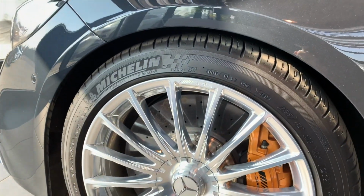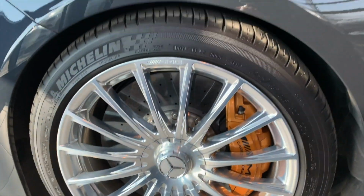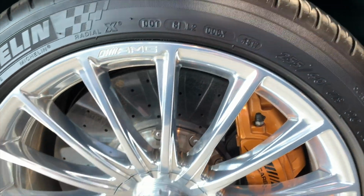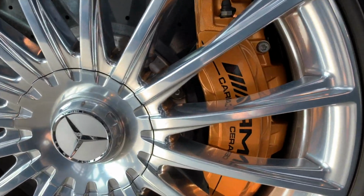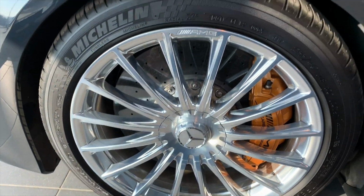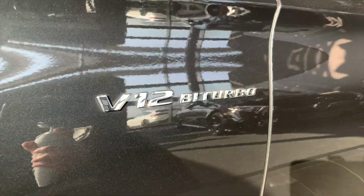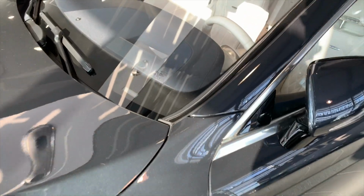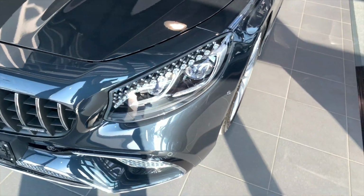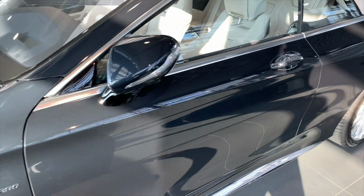These are the 20-inch AMG alloy wheels, multi-spoke design, with carbon ceramic brakes. This car has 255/40 tire size on 20-inch wheels, and these are Michelin tires, with carbon ceramic brakes with immediate stopping power, and a V12 bi-turbo badge on the front fender. So you know you don't have a V8 engine. Tell me, what do you think about this color? I think it's beautiful, looks amazing in the sunshine. And I also think this car is great with silver wheels, not with black wheels.